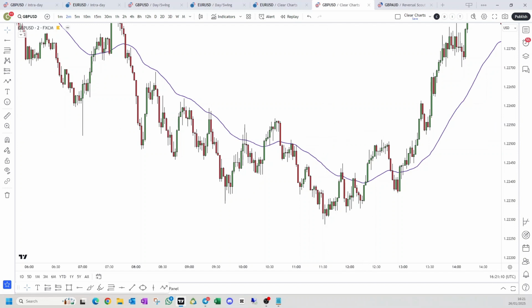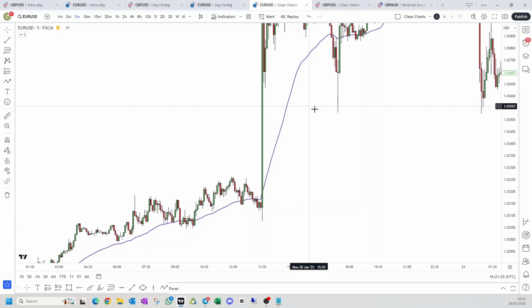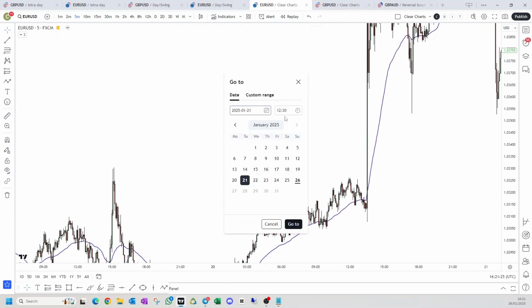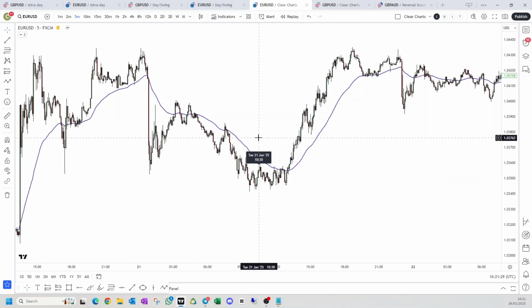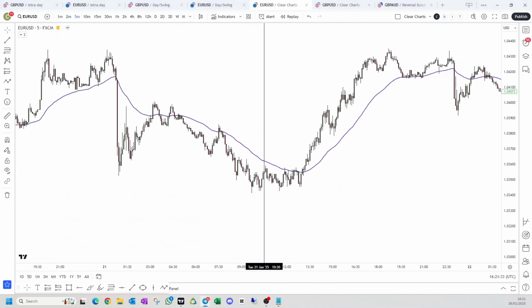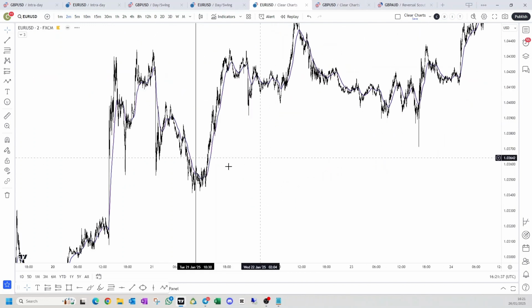Okay, so next trade, I believe, was actually around the same time, same day, but just on EU instead. So we are looking at around 10:30 on Tuesday the 21st. So let's go to that. Alt G, Tuesday 21st, around 10:30, like that. Bosh. Alt V, so we can look. And this was on the 2-minute time frame again. Let's zoom in on that.